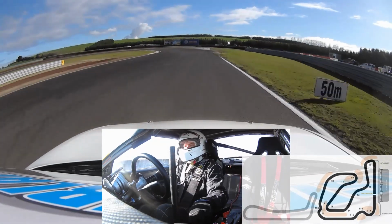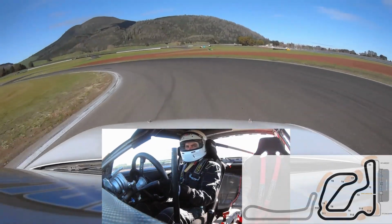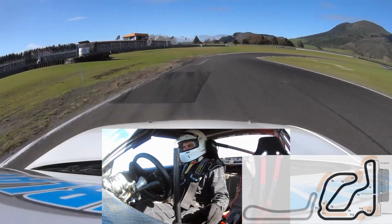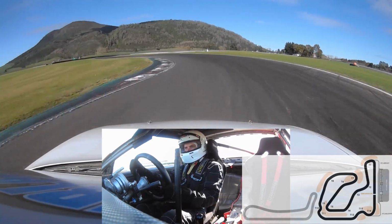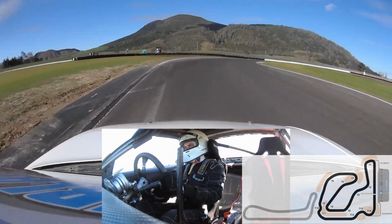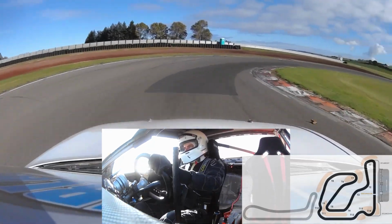Turn 1 is a left-hand hairpin that requires a tight line on the exit to set up for turn 2. The next 2 corners likewise need to be taken with something of a slow in, fast out approach to avoid running too wide to turn into the next. Turn 4 has a subtle crest mid-corner which can upset the car. Then it's hard on the brakes for 5, a tight right-hander.